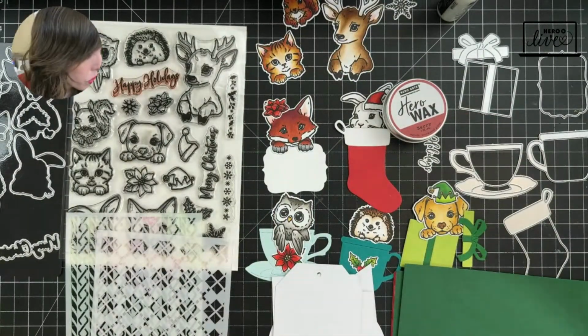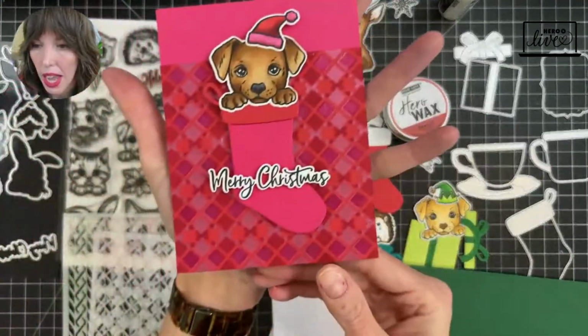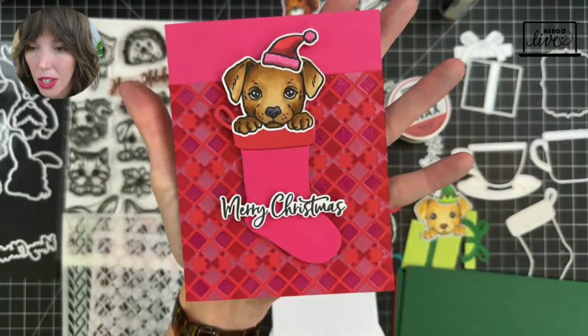Now let's show you some actual cards. So you've already seen this one. I'll hold it up again so you can see the fancy die in the background. I used that stocking, put the puppy in, gave him a little Santa hat.